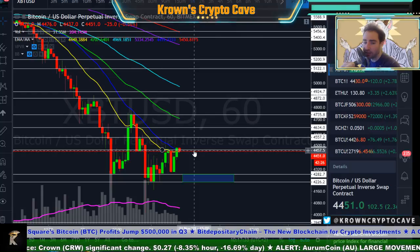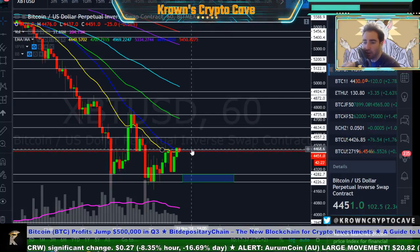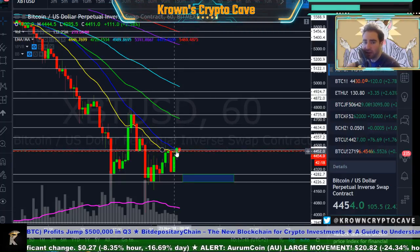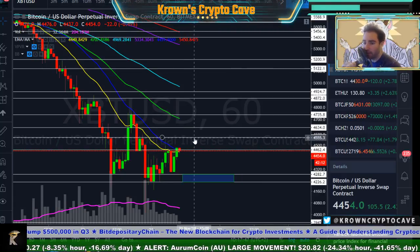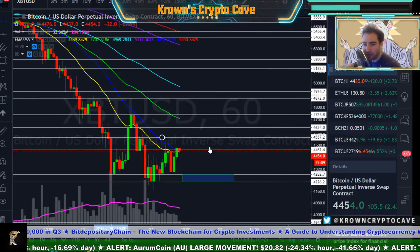Right now, it looks like we're at our next resistance, testing this area right around 44.60-ish. It needs to hold on to the hourly 21 exponential moving average over here to have a chance. But overall, your next resistance above that would be about 45.50. That's not a strong resistance, though. That's not a strong resistance at all. In fact, I could get rid of it, and it's not going to matter too much.